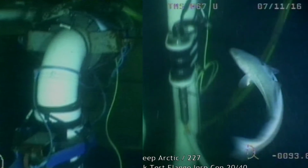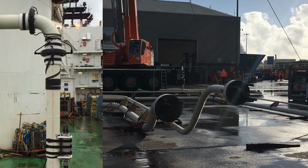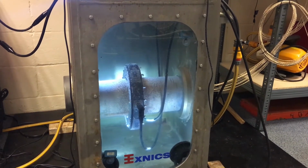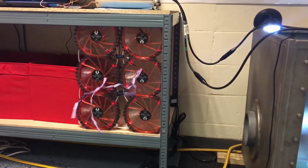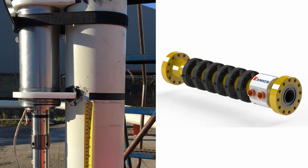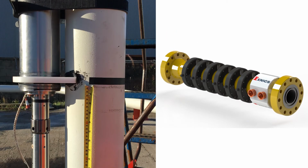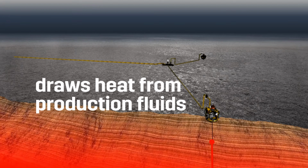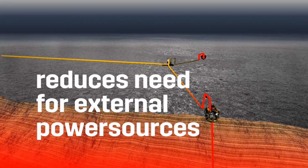Field-trialled and proven in the offshore environment, Xnix has developed Hot Rings, a thermoelectric energy scavenging collar, suitable for both subsea and topsides, that generates distributed power. Using a combination of existing heat exchanger, heat-to-power converter and battery technologies from other industrial sectors, Hot Rings harnesses the heat of hydrocarbon production fluids to power subsea wellhead controls and sensors, which reduces the need for external power sources and umbilicals, thereby reducing the cost of marginal developments.